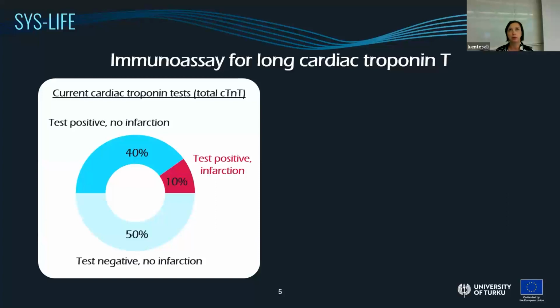The reasons usually, well, there are many reasons. For example, patients who have problems with renal function, or patients with atrial fibrillation, infections, or maybe just strenuous physical exercise can elevate troponin levels. So it would be better to have a test that would identify specifically the patients who are having myocardial infarction. And for that aim, we have developed a test that specifically detects only the long forms of cardiac troponin T.